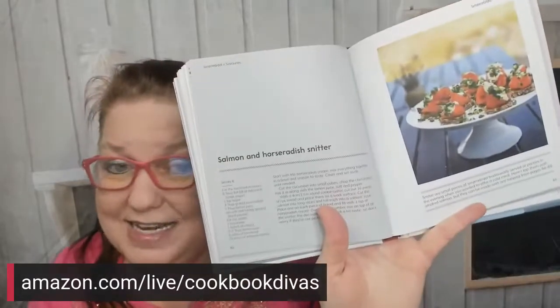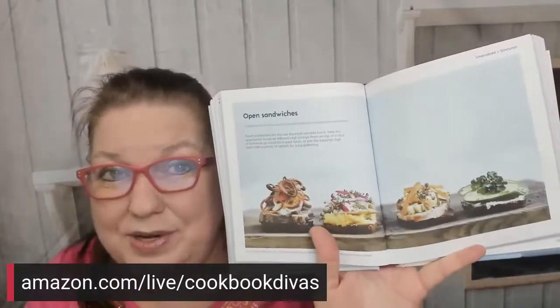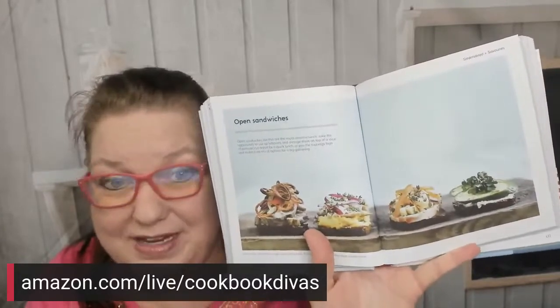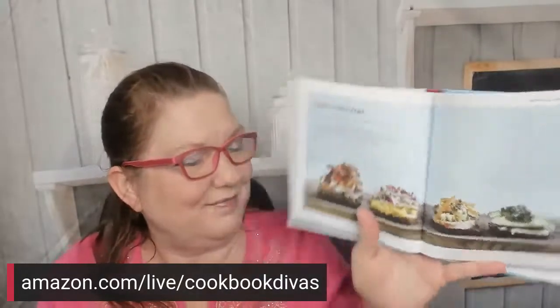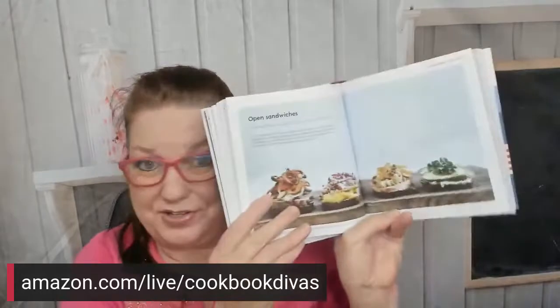I don't know. Salmon and horseradish snitter. Sometimes I feel like I'm in a snitter. Open sandwiches, yes. My Swedish mother-in-law always makes open sandwiches. Constantly. But they're kind of hard to eat because you're like, oh, don't spill. Amazon customer says, I love open sandwiches. So these ones are the ones in these pictures.